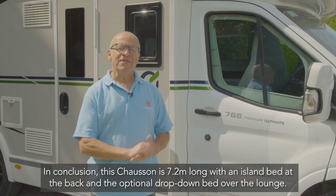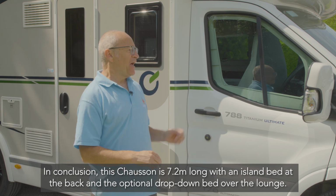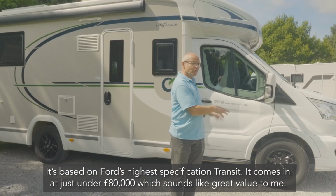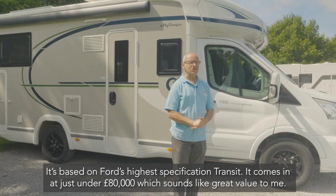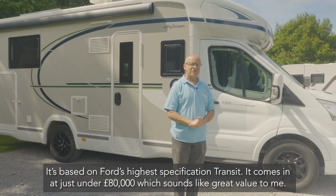In conclusion then, this Chausson 7.2 meters long with an island bed at the back and the optional drop-down bed over the lounge. It's based on Ford's highest specification Transit. It comes in at just under £80,000, which sounds like great value to me.